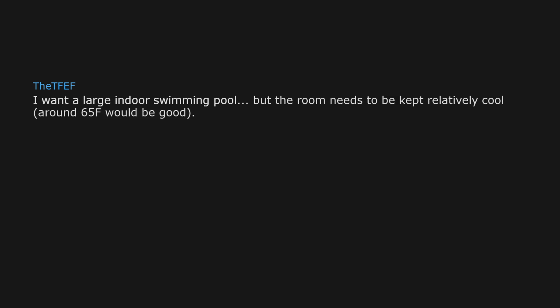I want a large indoor swimming pool. But the room needs to be kept relatively cool. Around 65°F would be good. Water temp isn't a concern. I just want my cold weather water dogs, Newfoundlands, to have a comfy place all of their own to swim.